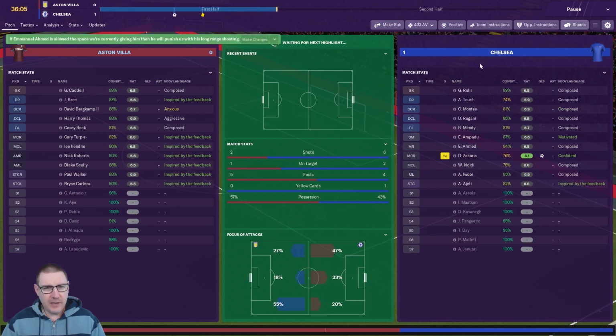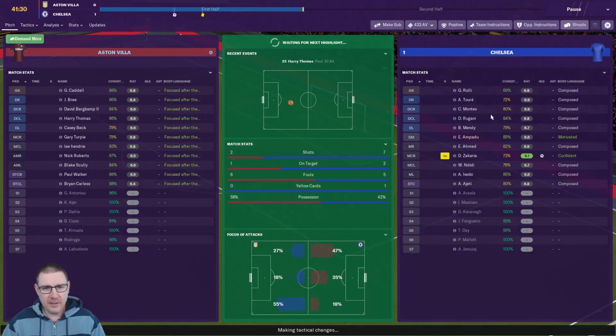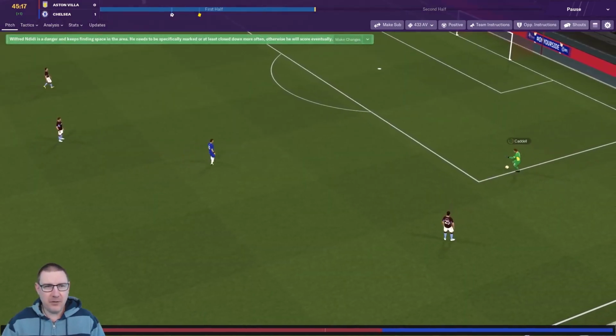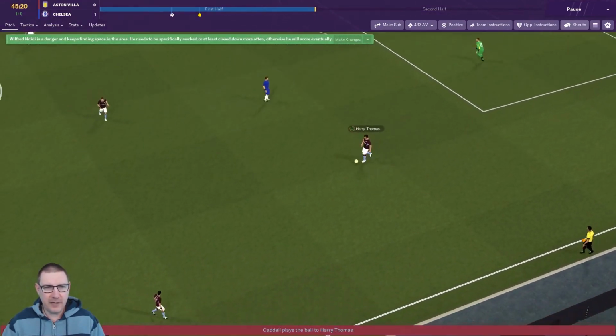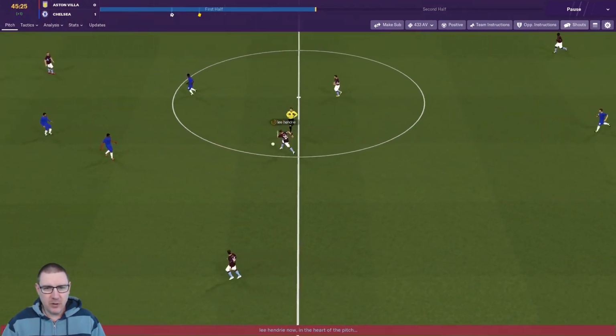There's a first shot on target. Can we get another shout out here? We'll try to demand more. Let's focus them. I tell you what, there hasn't been many highlights, which is not a bad thing for us. All right, before the break, 45 seconds to go. Can we go and get an equalising goal? It's a wonderful time to score, horrible time to concede, isn't it?